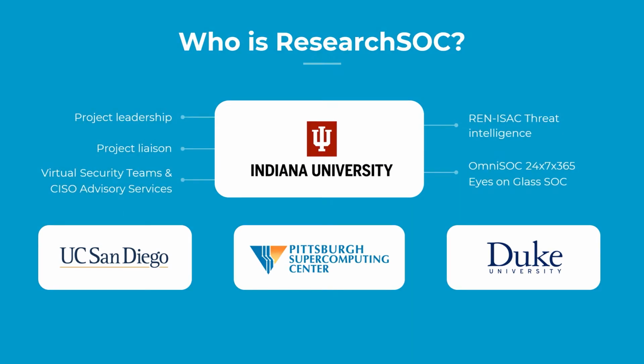Indiana University provides the project leadership, project liaisons who work with each of our clients in the science world and the research and development world to make sure that they're getting the cybersecurity services that they need most. We also have virtual security teams and CISO advisory services to help build up the cybersecurity program that you need in a big picture way. We have REN-ISEC threat intelligence, and of course the core of our service, the OmniSOC 24/7, 365 Eyes on Glass Security Operations Center, which will monitor data coming out of our client networks and alert our clients to any problems.